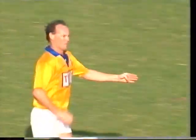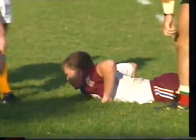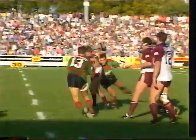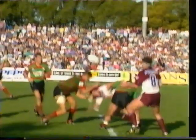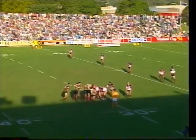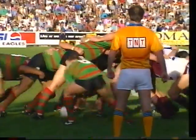Well, that pass was forward. You could hardly say it was deliberately forward by Scott Fulton. Once again, it's a pass that didn't have to be thrown. Always going to be a miracle pass, and it drifted forward. So Manly continue to dig themselves a hole here at Brookvale.